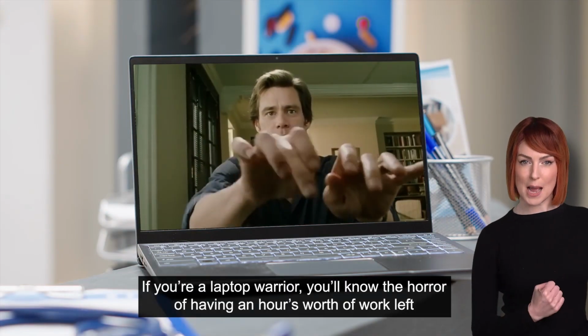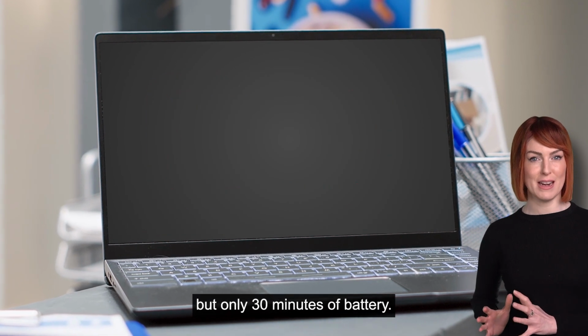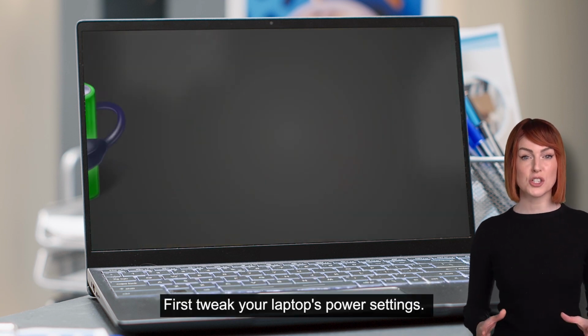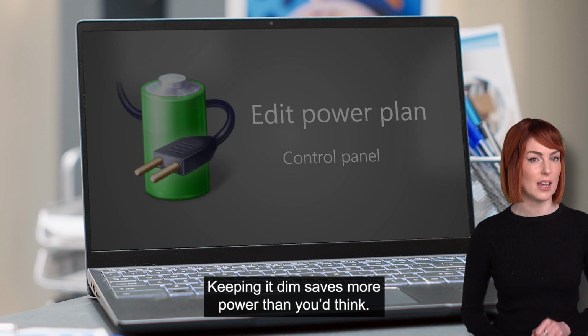If you're a laptop warrior, you'll know the horror of having an hour's worth of work left, but only 30 minutes of battery. There are many things you can do to help your battery stay healthier for longer. First, tweak your laptop's power settings. Turn on Battery Saver and adjust your screen brightness. Keeping it dim saves more power than you'd think.